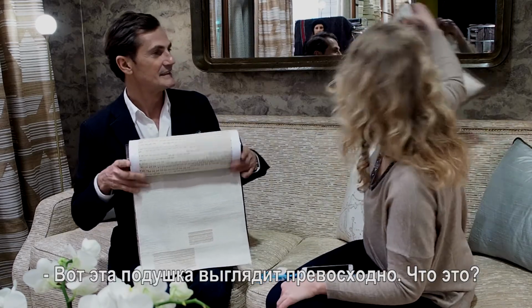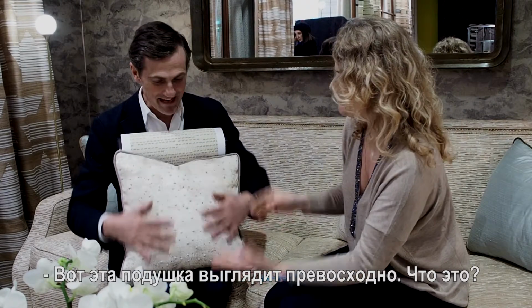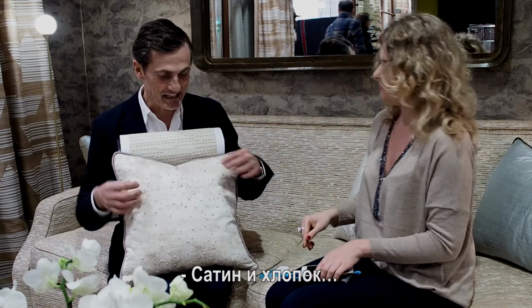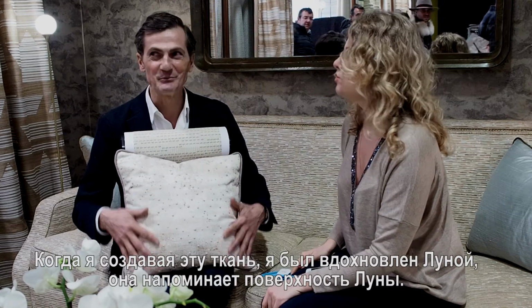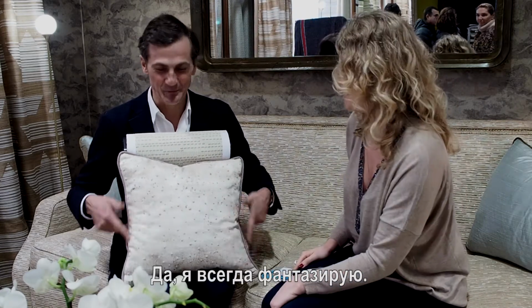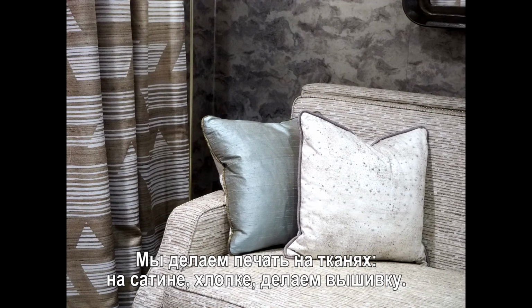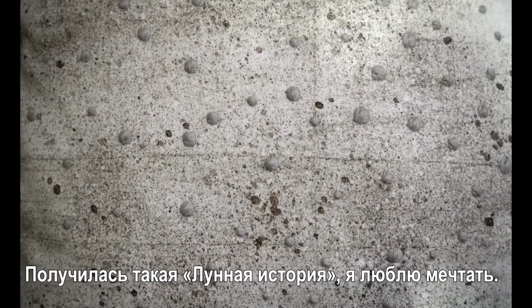Can we look at this pillow? Yes, I think it's a fantastic masterpiece. We have a satin cotton. What is this small thing? The idea, I was thinking of the moon, you know, when you see the moon surface. Fantastic. Yes, I am always dreaming about crazy things. So the idea: we print a texture on satin cotton, and we embroider the small dots with a lot of relief here. So we have a moon story.